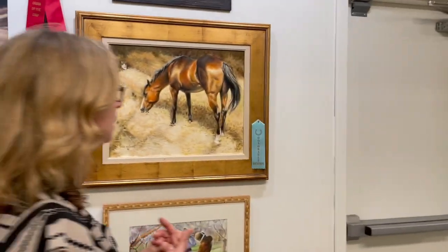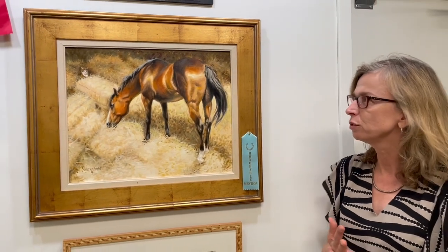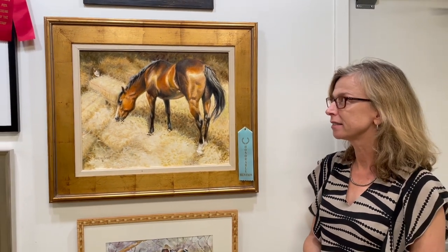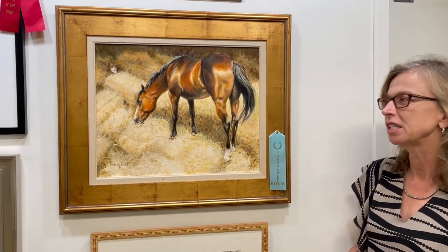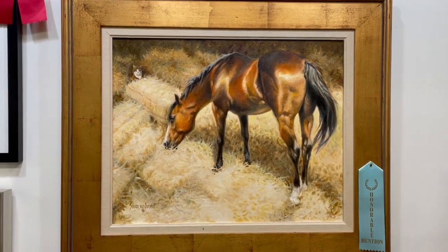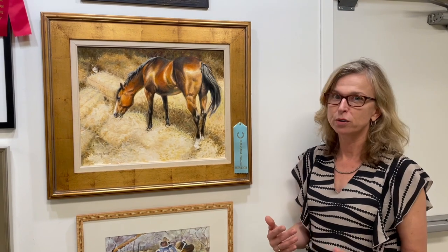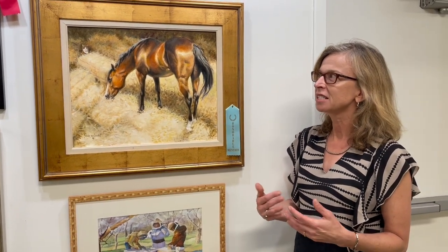And last but not least, I have to mention Susan von Borstel, who does these beautiful renditions of horses. She's really well known for this, and I think it's such a charming point of view because she has a horse eating, and she's just a master at showing all the different details of the fur, the eyes, the way the horse is posed. It's really challenging to paint horses. And then you see this tiny, tiny cat.